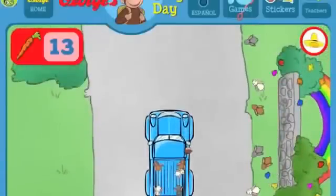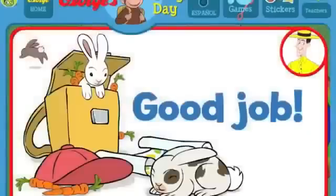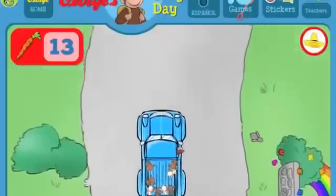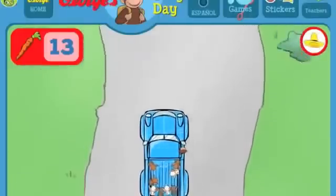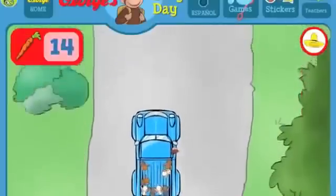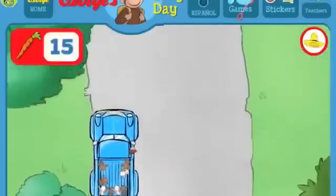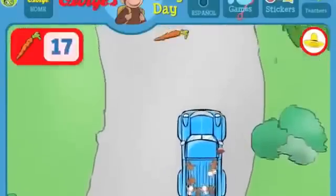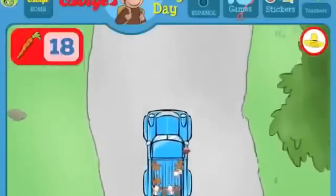Jump in, bunny friends. Good job. The bunnies need more carrots. Let's see. How many carrots have we collected? 13. Great. Let's keep counting from there. 14, 15, 16, 17, 18.